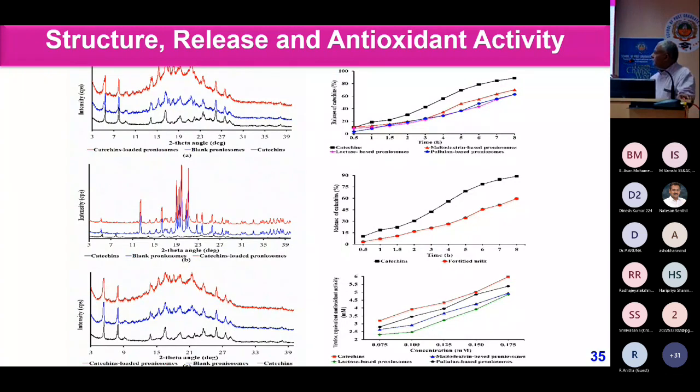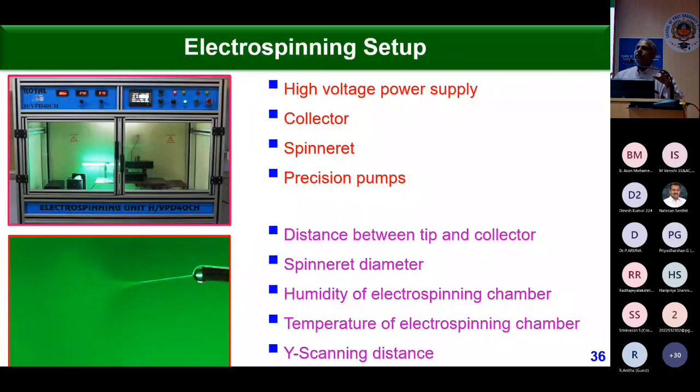For example, we have done XRD. We can see that the original peaks of resveratrol are retained. That means the functionality will not be lost. But FTIR said that the groups on the surface are covered. That means your active ingredient is encapsulated, but the core properties, or functional properties, of the active ingredient are not lost.